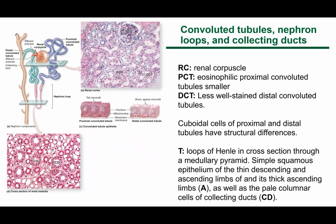Okay, so I like this picture a lot because it shows you exactly where we're slicing. So the renal corpuscle is the glomerulus plus the capsule. And then we've got PCTs and DCTs. Another thing about PCTs is that the cells themselves tend to be eosinophilic, meaning they look pinker in the cytoplasm, which is nice. So you can look for two things. One is messy, disorganized luminal surface. The other is eosinophilicness, to distinguish between the two.